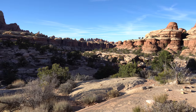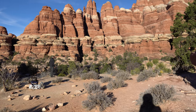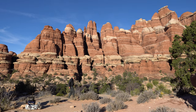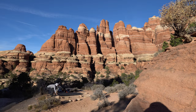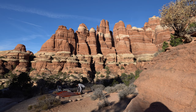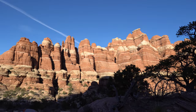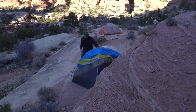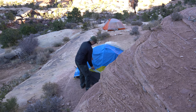So we made it out of the canyon to our campground. Our campsite, rather. This is EC2, and what a spot it is. Wow. Let's set up camp. About to check out the area here. It is beautiful. Dad is setting up his tent, which is on its maiden voyage. First time out in the backcountry.